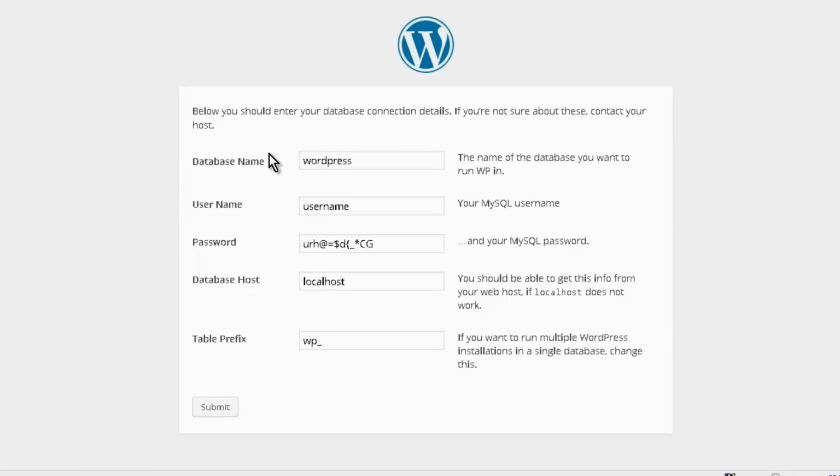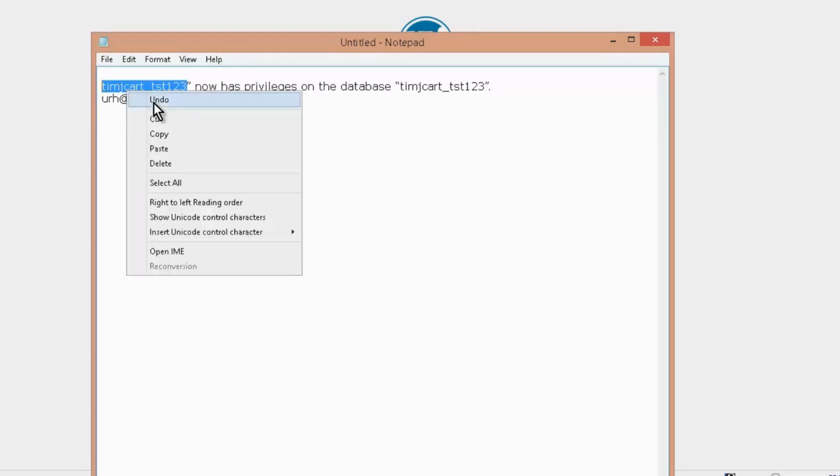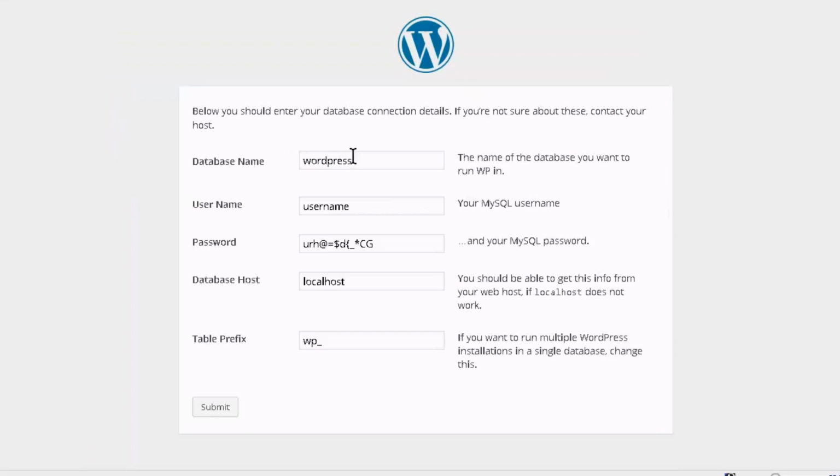Now we made our database name and our username the same when we were creating them, so we just have to grab it once here. Just make sure they are the same, because one of them, I think it's the username, can't be quite as long as the database. Then you can paste them both in here. Of course, if they're different, you need to paste them in properly here.